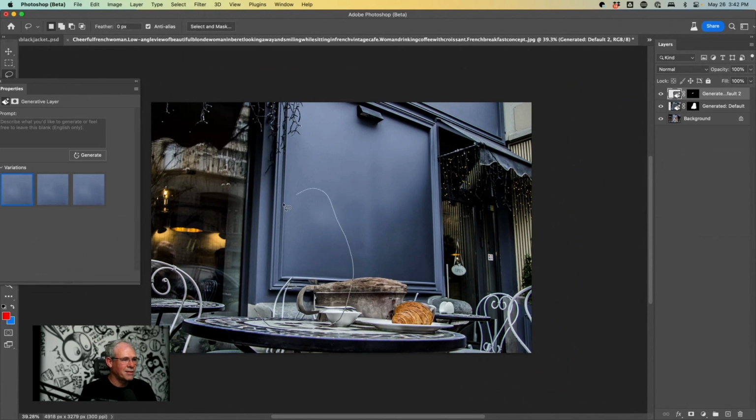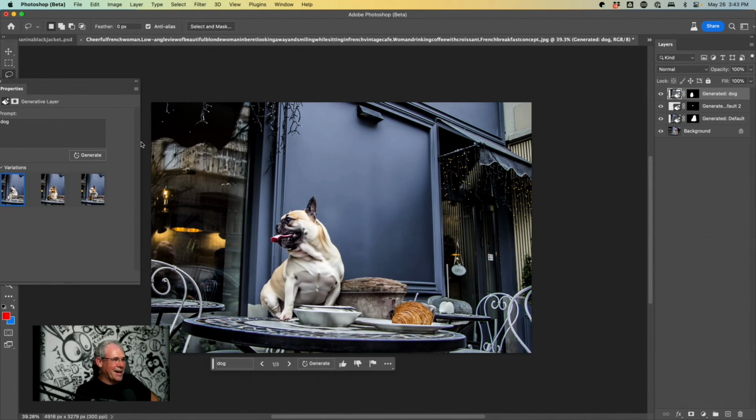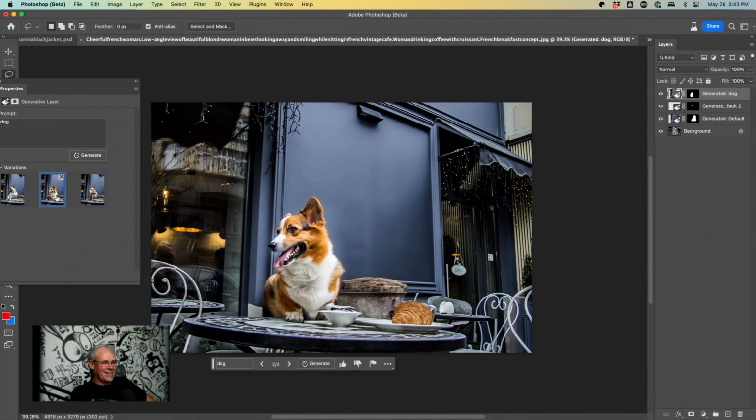Why don't we put a dog on the table? That's not going to work. The dog's not going to work. It probably will. I just didn't think it was going to do as good a job of getting rid of the woman right there. That was crazy. It's fantastic at deleting stuff and rebuilding the background. That blew me away. Look at that dog. It looks realistic and convincing, right? Let's put a cat over here.